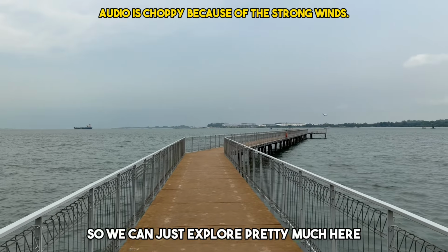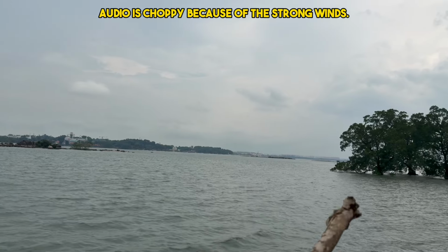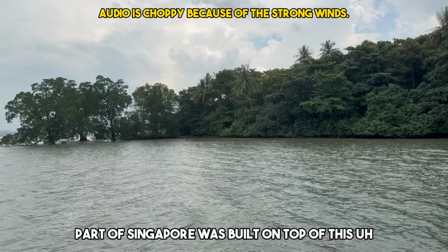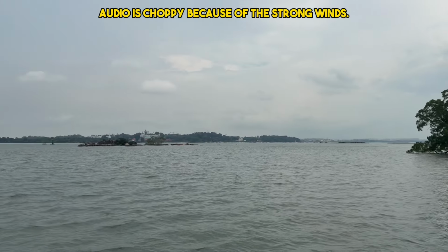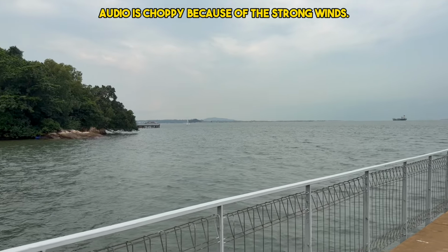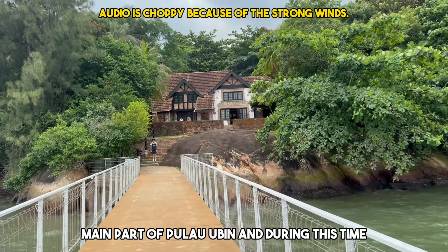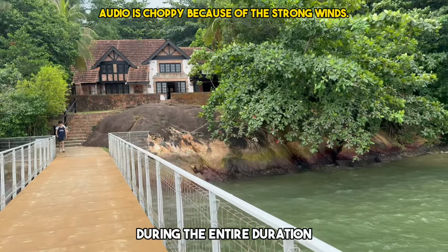Okay, so we can just explore pretty much here. You can see the area where mainland Singapore is pretty much there, and here are all the mangroves. Can you believe that Singapore was built on top of this mangrove area? It's pretty interesting. Yeah, so this is the viewing jetty. Okay, now we'll slowly head back and cycle all the way back to the main part of Pulau Ubin, and during this time we'll show you all the B-roll that we took during the entire duration.